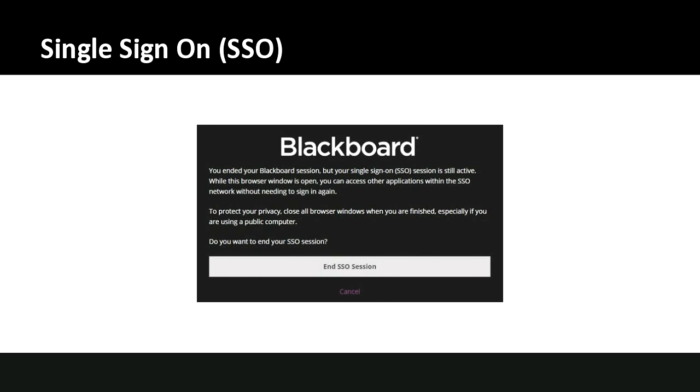This is actually the screen that you see now when you log out of Blackboard. So I guess this is the sign off, not the sign on. But single sign-on is a convenience and security improvement for you. So if you are logged into Office 365 already, say you are checking your email or collaborating on a document, when you log into Blackboard, you will automatically be logged in based on your credentials that are already logged in for Office 365.